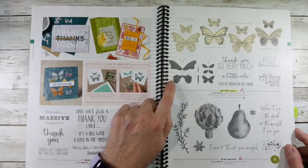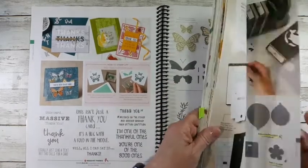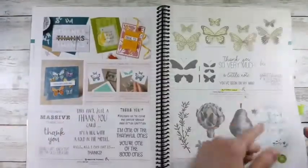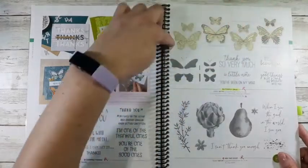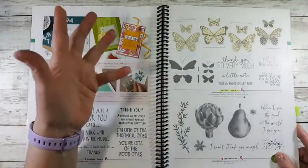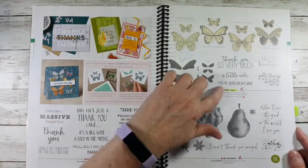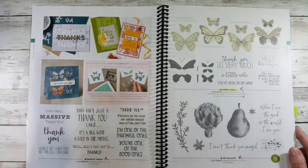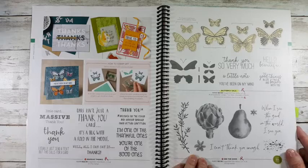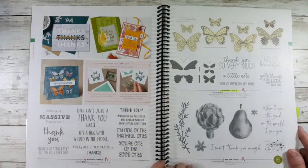Butterfly Gala, this is the stamp set that goes with the Butterfly Duet Punch that I absolutely love. This one here, it cuts out two butterflies at once. You can stamp 4 different designs of these butterflies, fill them in with a color, and then punch them out. It's a great, great, great set. So they're available now through May 3rd while supplies last. So that's a good set to get, the stamp set and the additional punch that goes with it.